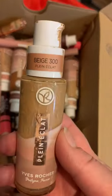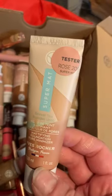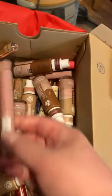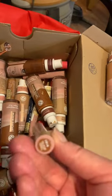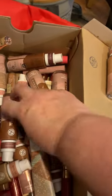And then we have more, you know, everything. Wow. These ones I'm going to throw out because they smell and I don't trust them. But these ones here. Wait, not this one. Well, this one I could use as a bronzer. Whoops. Where'd it go?